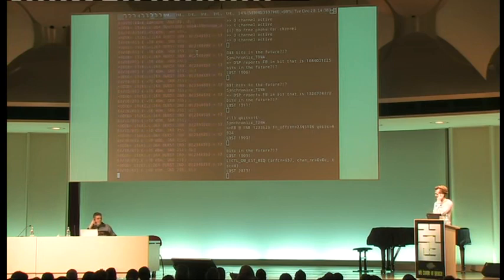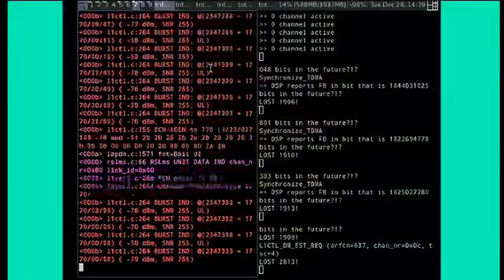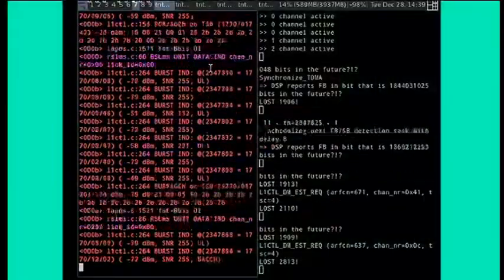Hello, hello. Hey, hi, Carsten. How are you doing? Doing well, thank you. So I'm now providing data for the uplink, and you are? I'm providing data for the downlink, since I'm listening to that phone.